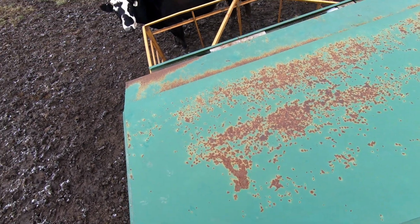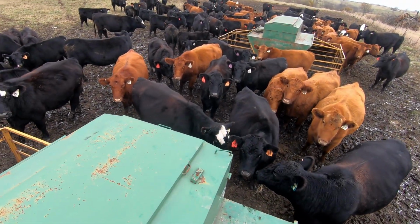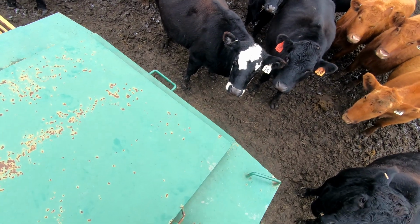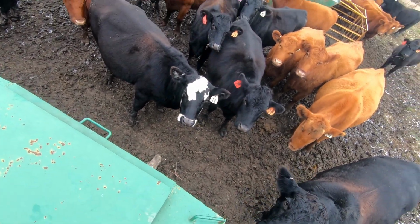Once those feeders are just about to run empty, I need to get back here and wean these calves. That way they don't miss a couple days of not having full feed, and then we put them right back on full feed, they start to bloat.